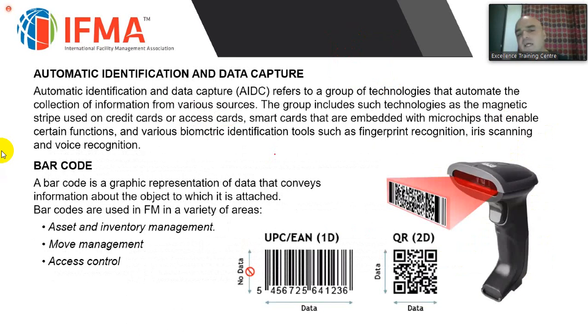Automatic identification and data capture. Barcodes. Automatic identification and data capture refers to a group of technologies that automate the collection of information from various sources. The group includes technologies such as magnetic stripe used on credit cards or access cards, smart cards that are embedded with microchips, and various biometric identification tools such as fingerprint recognition, iris scanning. So with automatic identification and data capture, you can enter a building and you have a card, you go and swipe it. You can enter a building and you have a smarter card which has a microchip.